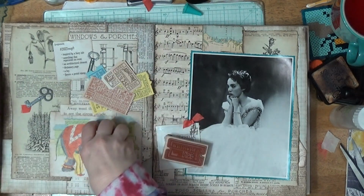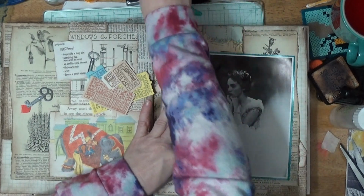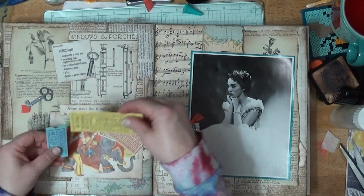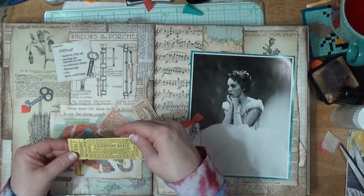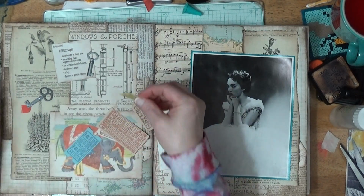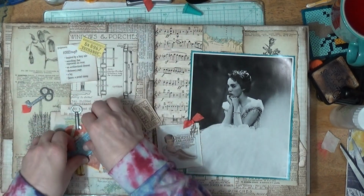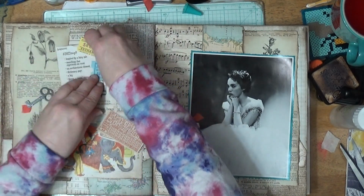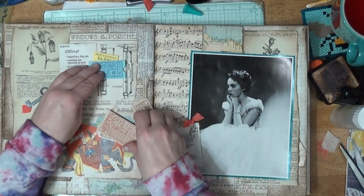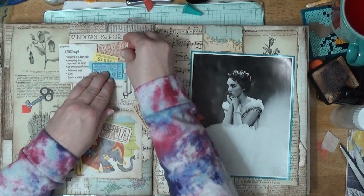Oh, I don't want that one. I don't want that ticket. Okay, that fell off there, so I guess that's... Okay, so I really like this yellow one, but maybe we'll just use this part of the yellow one. Maybe it can go there, or maybe it can go like this, and then we'll have this one coming out like that. Yeah, I like that.